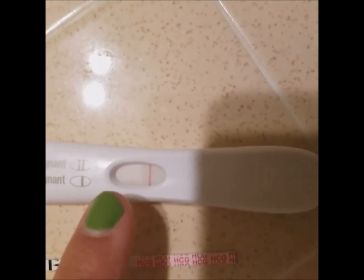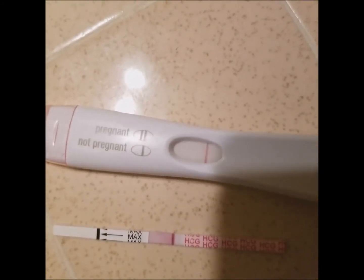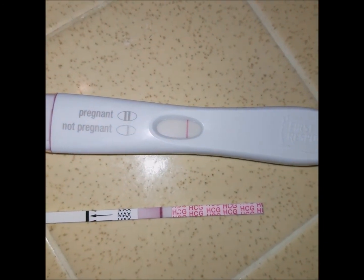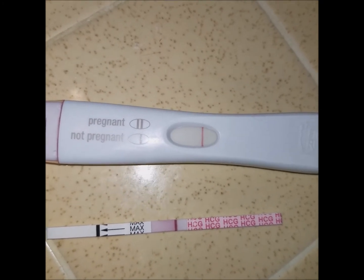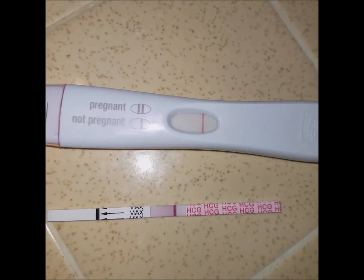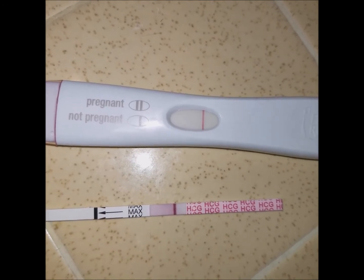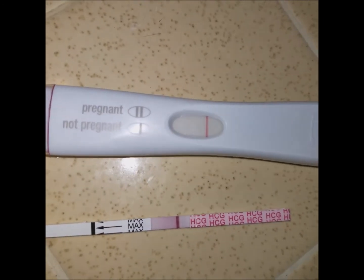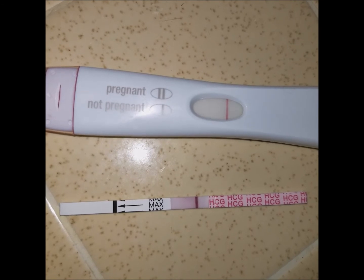This one is right there. There we go. Now you can see it much better with the flash on. Guys, I'm pregnant. Yay! So, 5 days past transfer. It's very normal for the line to be faint like this.